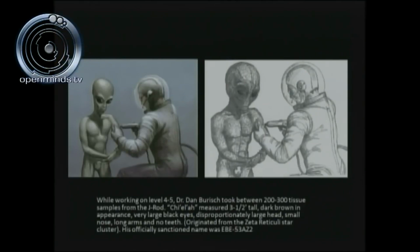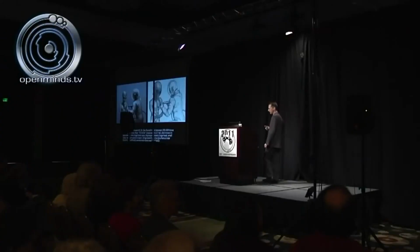Interesting to note that the designation for this particular J-Rod was EBE-53AZ2. That stands for Extraterrestrial Biological Entity, 1953 UFO Crash Retrieval, Kingman, Arizona, number 2. Because remember, the first one died on impact. The other one went to a Y-12 facility at Los Alamos.